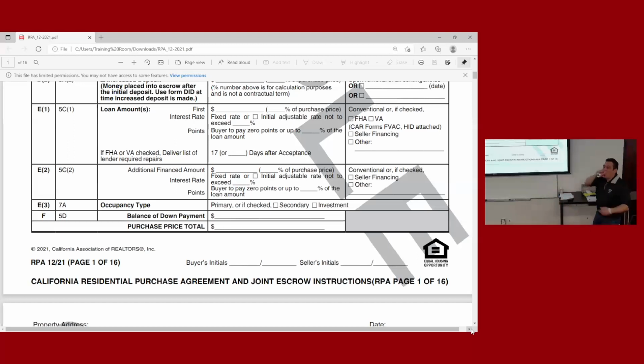What terminology would you put there under conditional financing? I would just put other, and I'd put down payment assistance or California State Down Payment Assistance, DPA, something like that. You don't have to be super specific, but you've got to put the amount of it, right, that sort of thing.